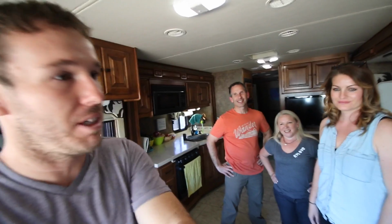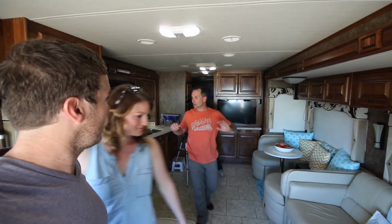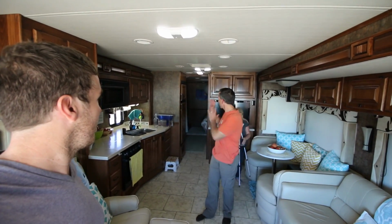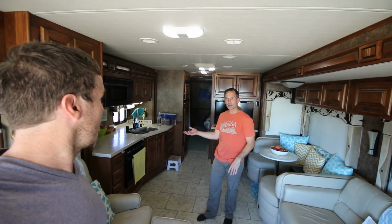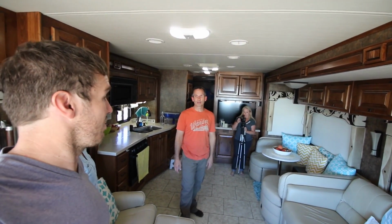The first thing that stands out to me is, so you got, how many, you got 4 slides? We're 4 slides, yeah. We have opposing slides in the living room and opposing slides in the back part where the office and the bedroom are. So it really makes it very spacious for a smaller coach. Yeah, that's the first thing that stands out.